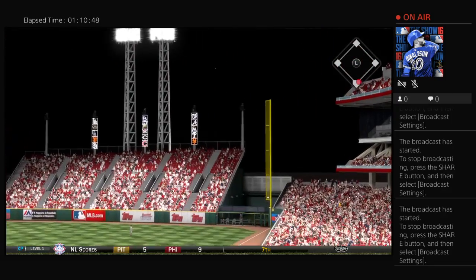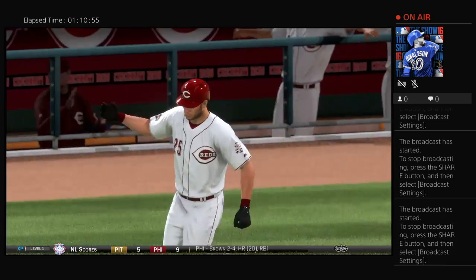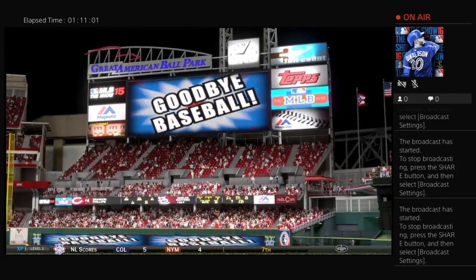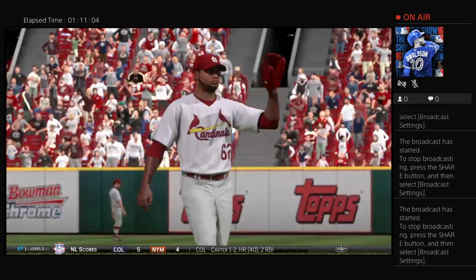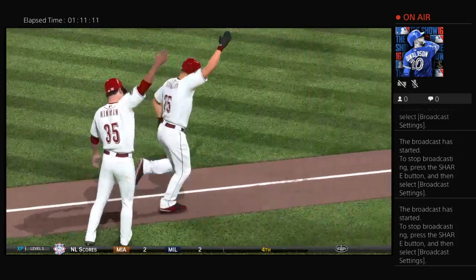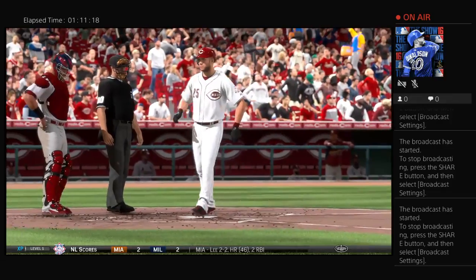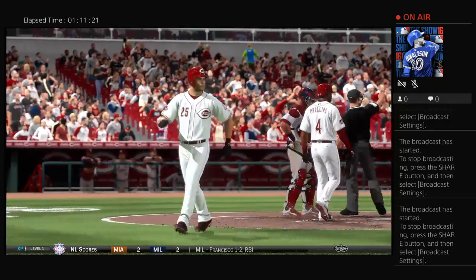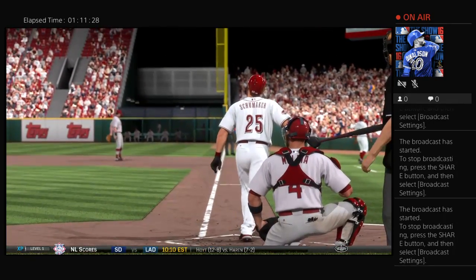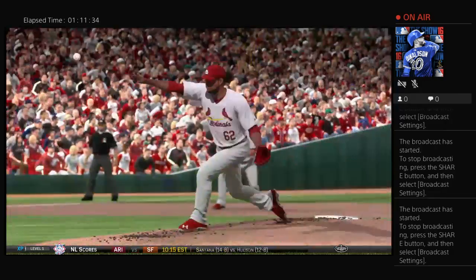Now a ball hit down the line in the air. This has a chance, and oh, it's high off the foul pole for a home run. A solo shot for Skip Schumacher, and it stakes the Reds to a 4-2 lead. When you're pitching this deep into a ball game and give up a home run like that, you got to be kicking yourself. There's no way that you can give up those kind of home runs. You got to keep the ball in the ballpark.